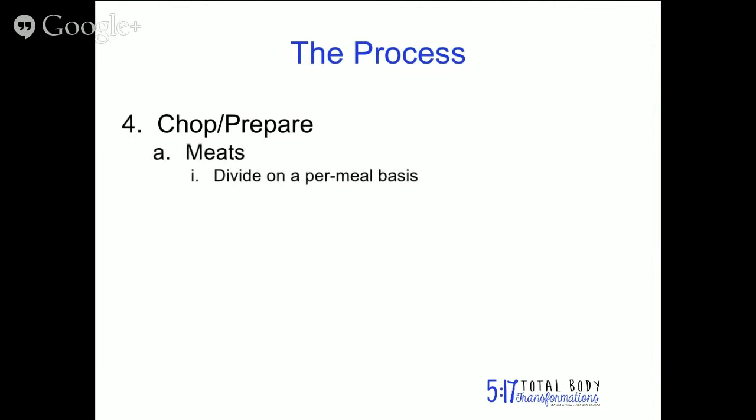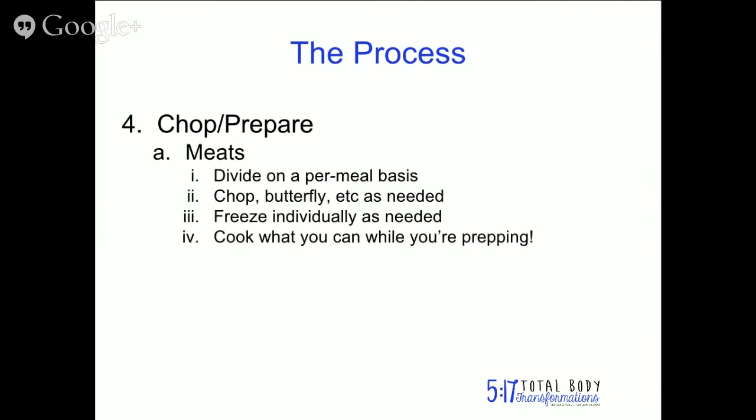For meats, you'd want to divide on a per meal basis. So, if you're buying packages of chicken or ground beef and that kind of thing, if you have them already divided up into, oh, I'm going to be making chicken breasts this night and making burgers this night, having everything already divided up is going to exponentially speed your process of actually preparing foods. You also then have the ability to just go ahead and freeze everything individually, and very easy. You're also going to chop and butterfly as needed, freeze as I just said, and whatever you can really identify what you can cook while you're doing in this step. And we'll go over kind of what that'll look like in a couple minutes.